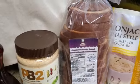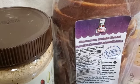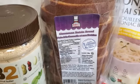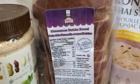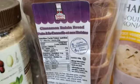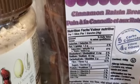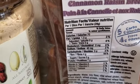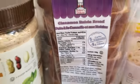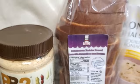And for a change, I decided to buy this high protein, low carb, of course, bread, and it's a cinnamon raisin for a treat. And you can see that the slices are not thin, they're nice and thick, and only 70 calories, 0 saturated fat, 0 sugar, and 7 grams of protein. Okay, so it's Baker's Deluxe.